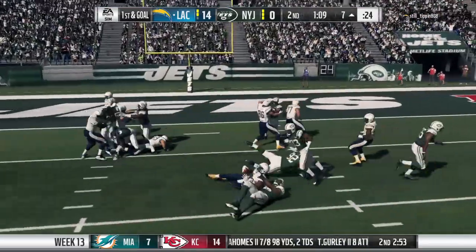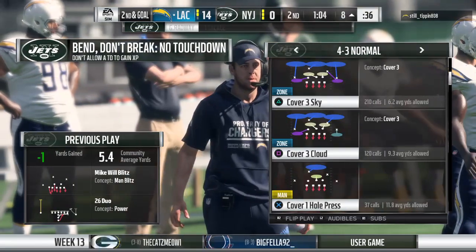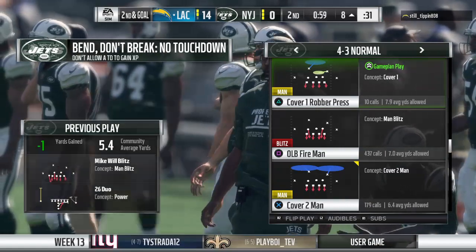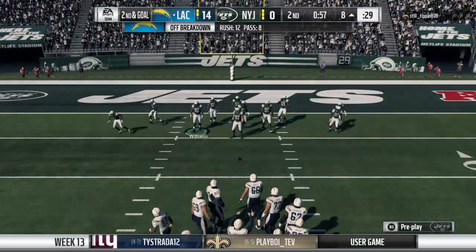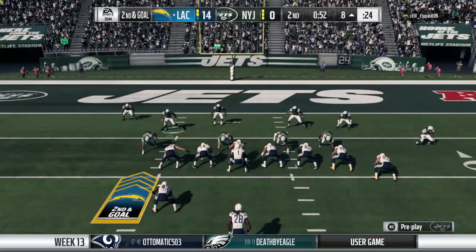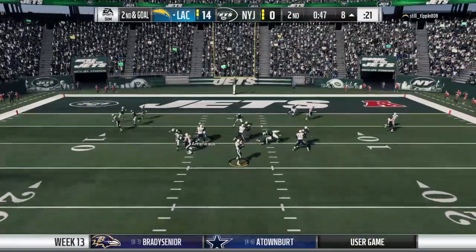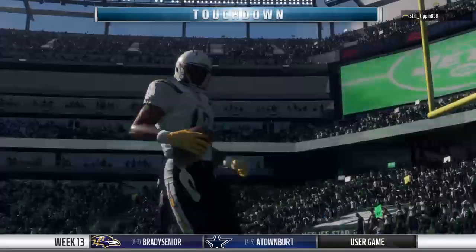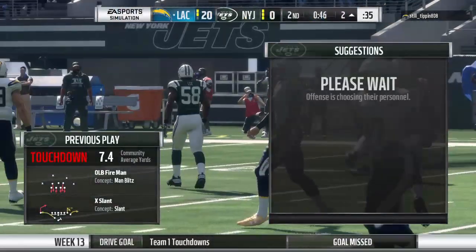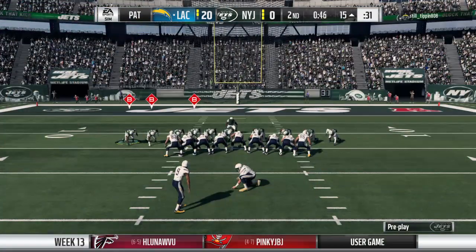First and goal, Melvin Gordon. And this is going to result in losing yardage. They're driven back to the 8-yard line. It's a loss of a yard there, and now second down. Looking to throw on second down. One. And this is caught. He's got it. Touchdown, L.A. Keenan Allen, his 9th touchdown of the season. And the Chargers are going to add on to their lead.